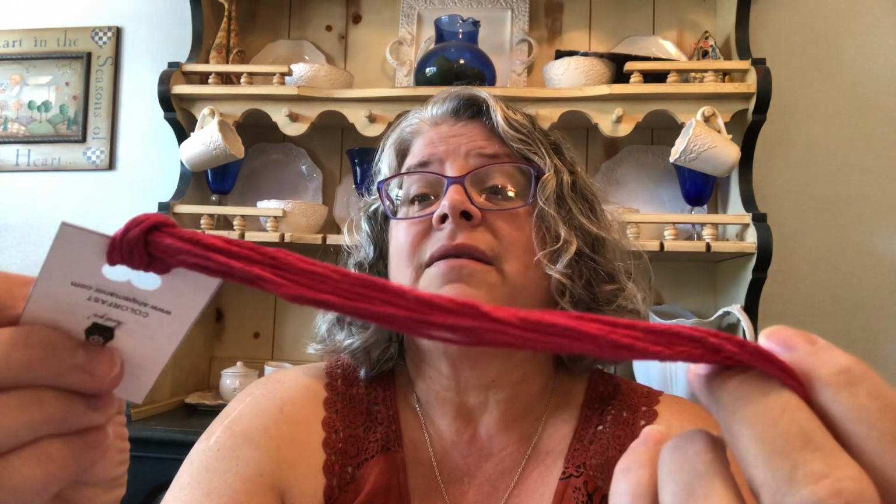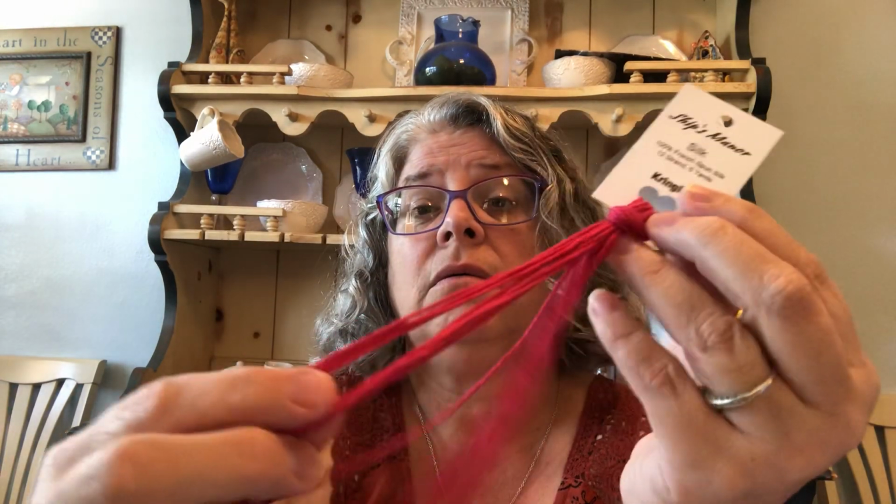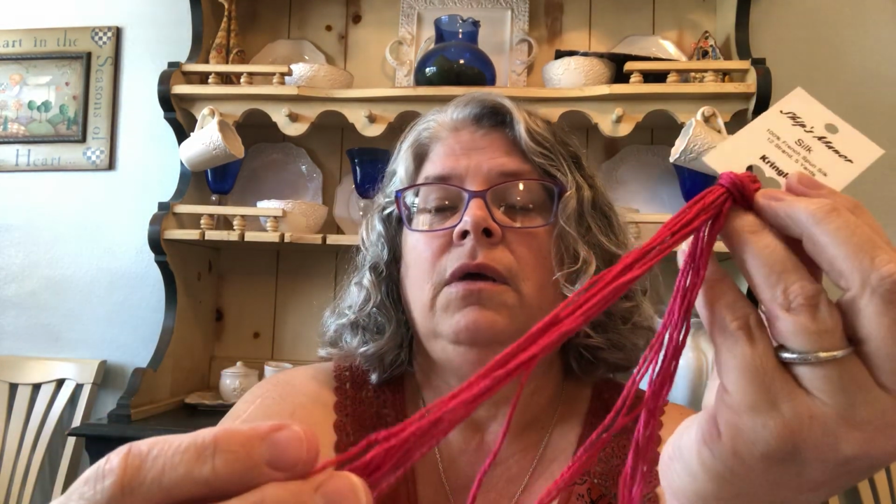And Eric gets some wonderful color. This is a 12-stranded silk. So if you get a 12-stranded silk versus a 6-stranded silk, even though this is 5 yards, you would get as much off of this as you would off 6 strands getting a 10-yard skein, because there are more strands per length in this.